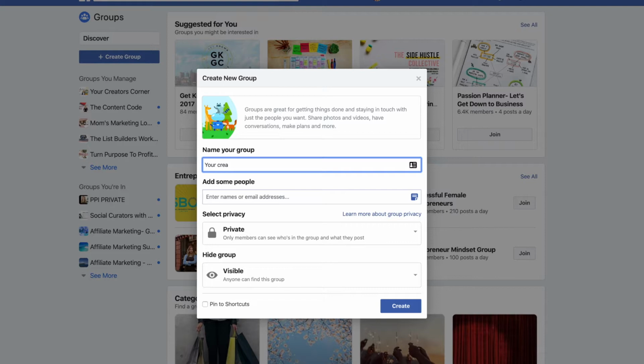Now, my rule of thumb with creating a group is to name it one of two ways. The first way is to name it as a place where your tribe can gather. So Your Creators Corner is a place, a location where my tribe can really come in and learn how to create and learn from the creator. It's a little bit of a play on words here. And another way you can name your group is by naming your tribe. There are people who have groups that are actually named after the tribe. I think of Lady Bosses, or I think of Social Impactors. My friend Brian calls his tribe Social Impactors.